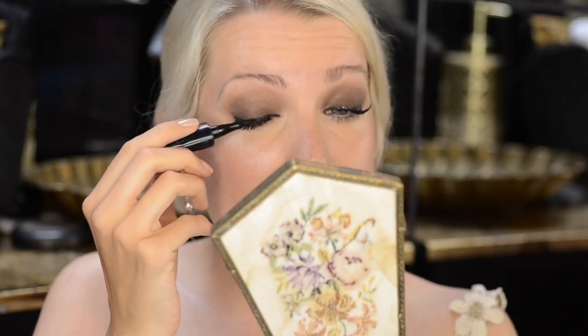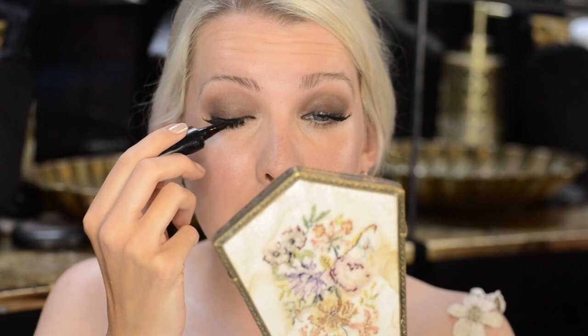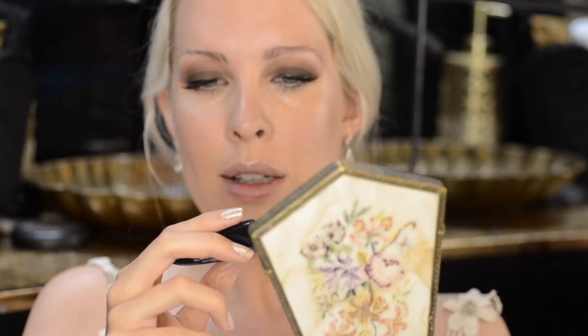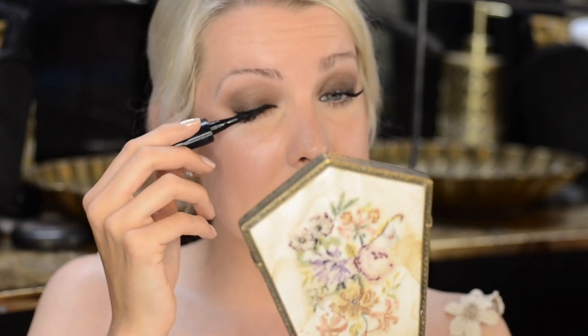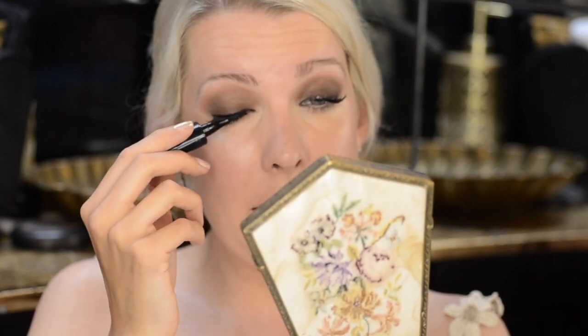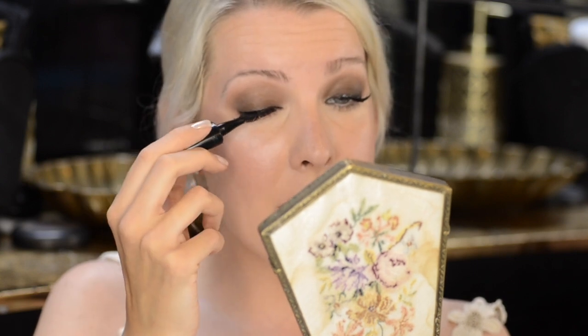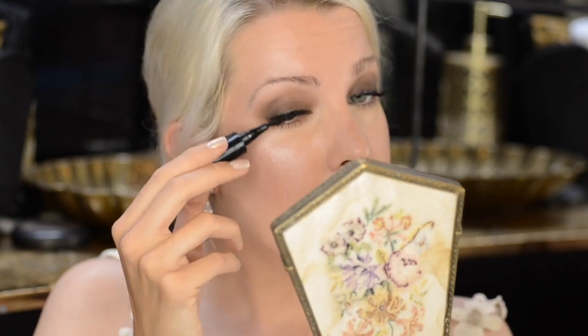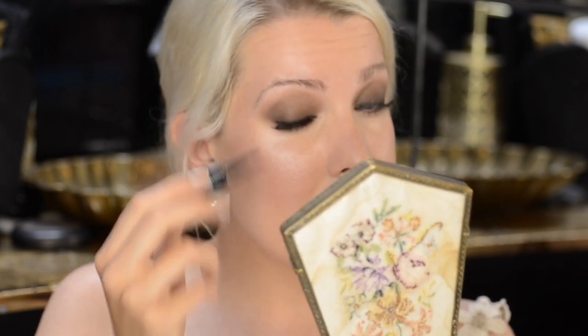To disguise the base of the lash, I'm going back with a bit of liner. This is the Maybelline Master Precise liner, but I would probably just, on my clients, go back with the gel one I use because it's more waterproof, but it's slightly harder to do on yourself after you've got your lashes on.